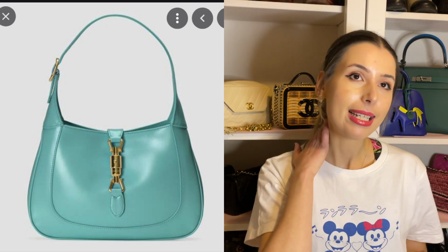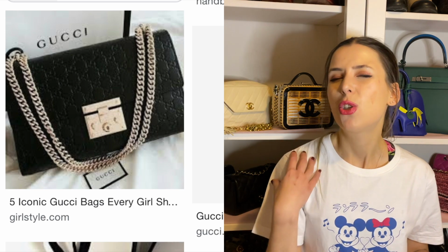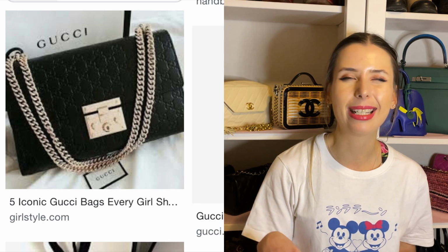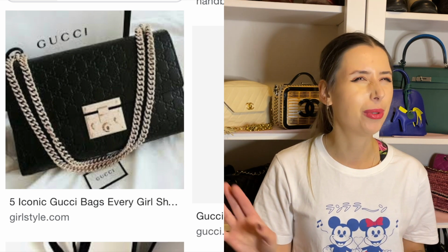So yes, and probably my least favorite Gucci bag would be the Gucci padlock bag, because I have had that before, guys, and I found it very sore on my shoulder. The chain, there's no leather interwoven through it or anything, and just the way that it was constructed, I found it quite boxy, and even the padlock was a little bit annoying. So just because I've owned that before and I sold it, that's probably my least favorite, and I wouldn't repurchase that particular bag again.